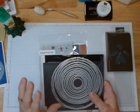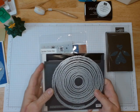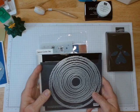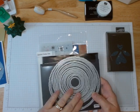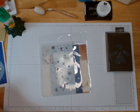If you don't have these yet, I highly recommend you get them. The last time I saw, they might actually be out of stock, but that does not mean they're unavailable. They're just unavailable now. They will be coming back.